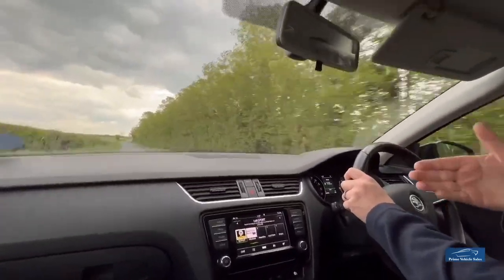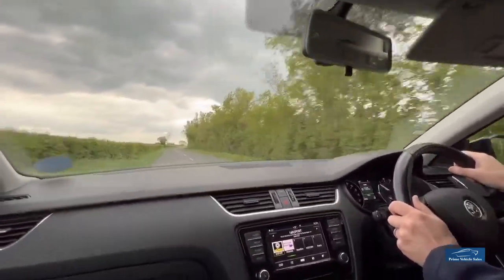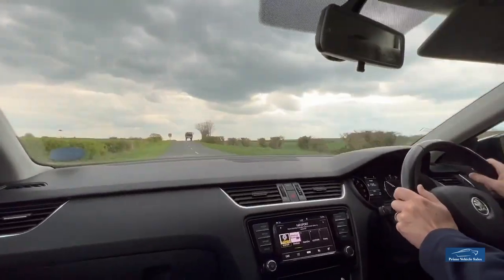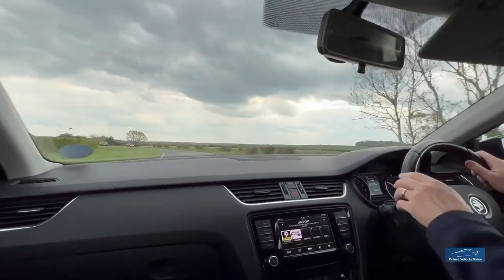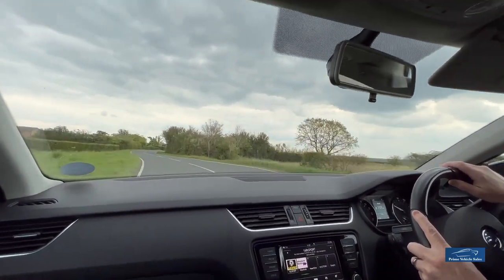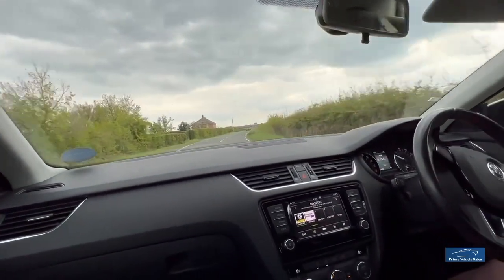Great spec, it's all touchscreen with your DAB radio, got rear parking sensors. It's got auto lights and auto wipers. It has climate control as well. Very, very good on fuel. Really economical, really cheap to run these. So in this day and age of rising running costs, these are a great, great option.